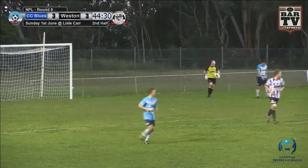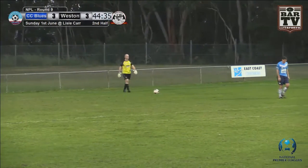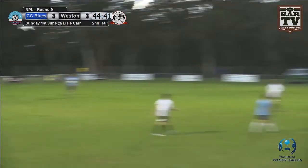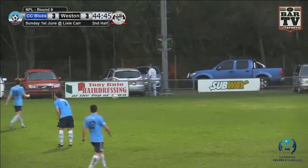So moving into the final seconds of regular time here at Wildcar Oval. Certainly lived up to expectations here in our match of the round. 3-all, 6 goals in total. 3 on either side of the half as well.